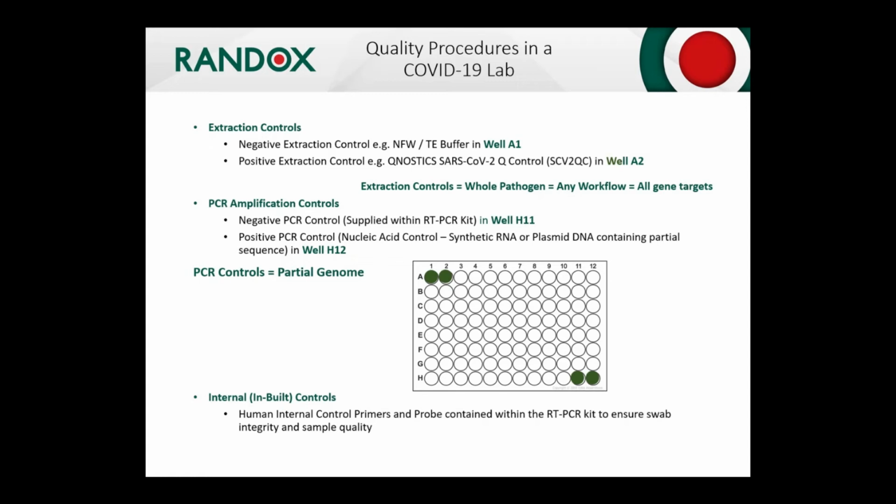Within our own laboratories here at Randox, we use a UK brand called Diagnostics, which are whole pathogen controls. We find them very important, because whole pathogen controls can be used within any molecular workflow. Any extraction platform, any PCR reagents can be used, because you're looking at any target genome, and any real-time PCR device can be used. So you really have that universal applicability to using the whole pathogen controls.